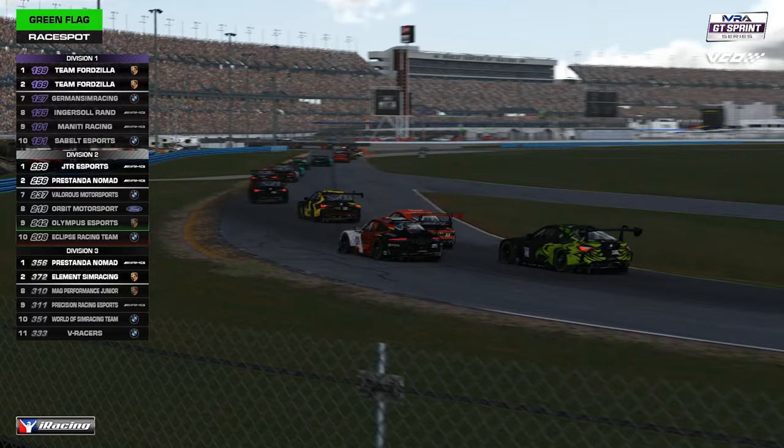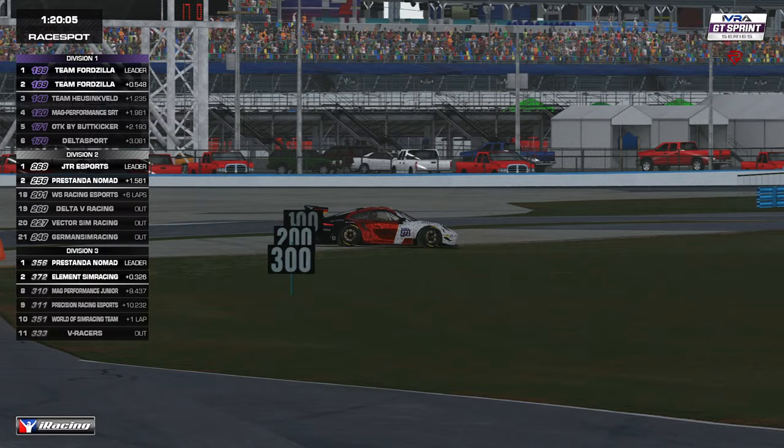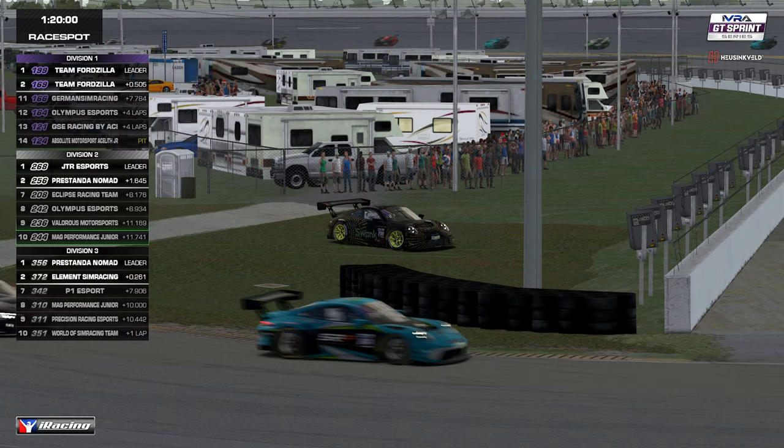Drivers trying to push forward. Element Sim Racing. Oh, you had to jinx it! Justin with the jinx there. Immediately, a car loses control. And there's another one. That's not a good spot to get stuck at.